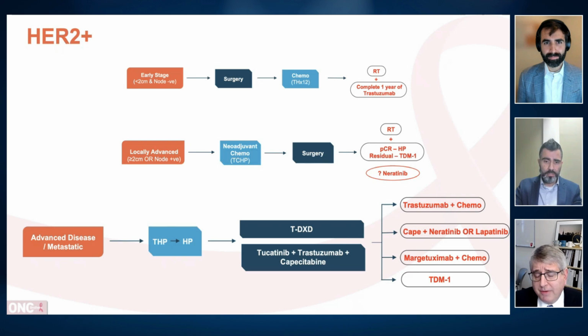I think most of this is driven by what you think of as your best agent. So in patients who have not had TDXD, I think many of us would reach for that as the first choice. Tucatinib, trastuzumab, capecitabine clearly has activity there as well. And as you mentioned, there was a cohort of patients in those trials who had prior CNS disease and were included in the study and clearly benefited as well.